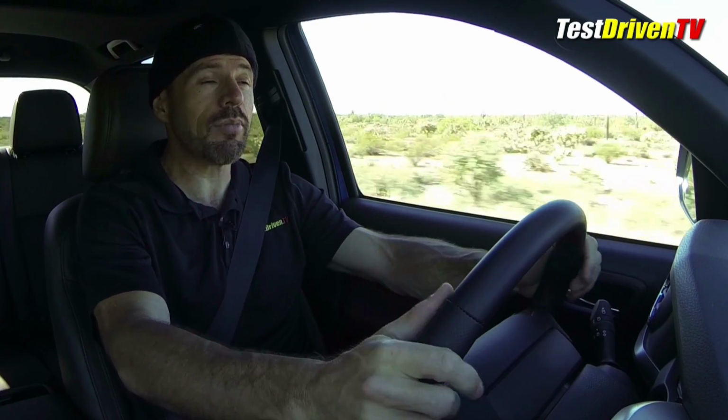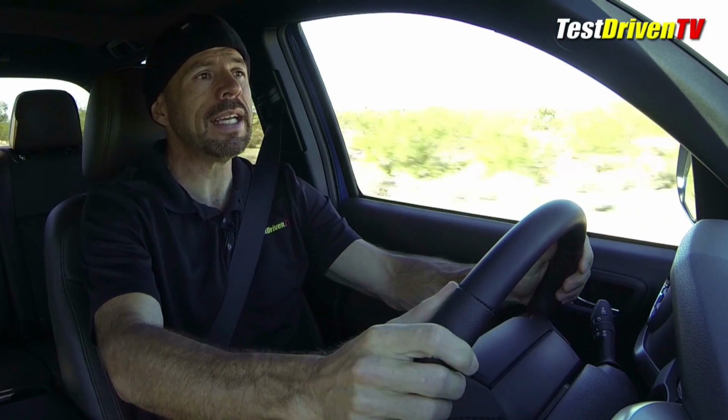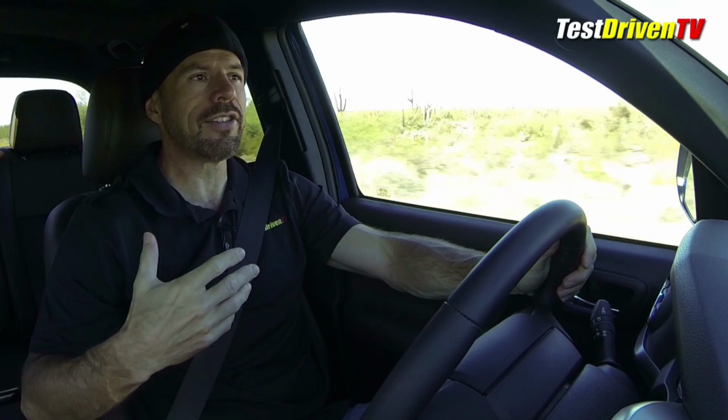Now, yes, it is a pretty mild tune because, well, the Chevrolet has more power, and you can definitely feel it in that truck. But if you're purely looking at Toyota, you're going to find that this powertrain is miles and miles higher in terms of overall drivability and likability than the old 4-liter was.